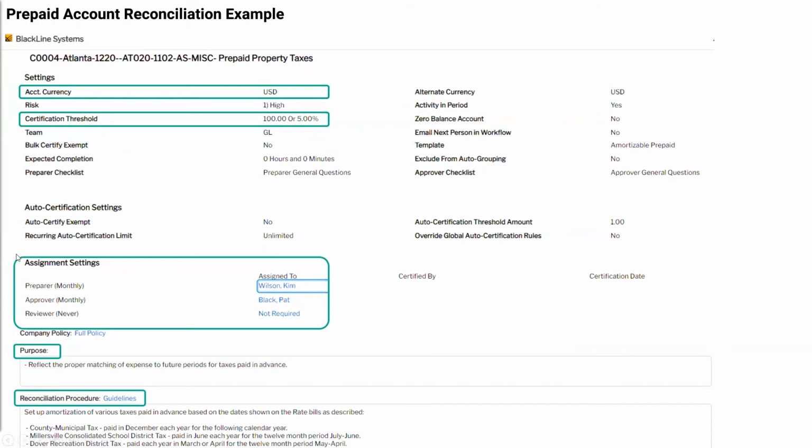The third is the assignment settings. And the two important pieces here: one is it tells you who's responsible for preparing the rec and who's responsible for approving it. Secondly, it tells you the frequency the rec needs to be prepared and the frequency it needs to be approved. In this case, the reconciliation needs to be prepared and approved each month, but you can change those frequencies to whatever you want, quarterly, annually, any other frequencies that you wish. You've got a purpose section down here. That's the details of why you do the rec. And then here at the bottom, you have your reconciliation procedure. And this is a detailed step-by-step instruction on how the preparer completes the rec.